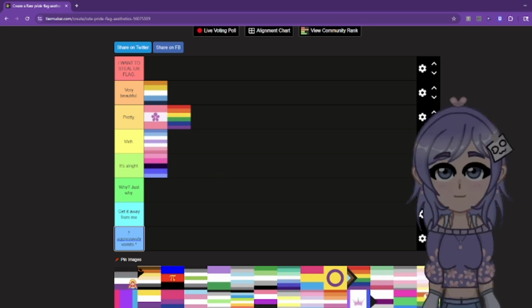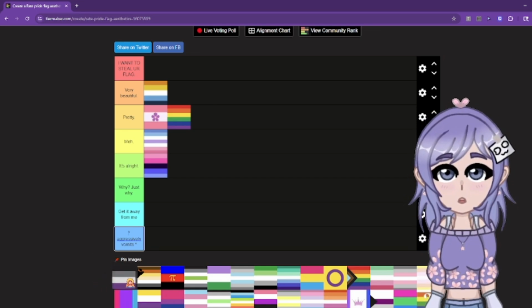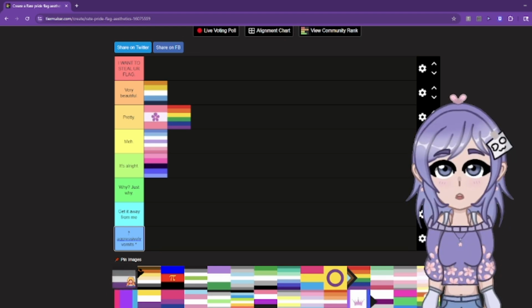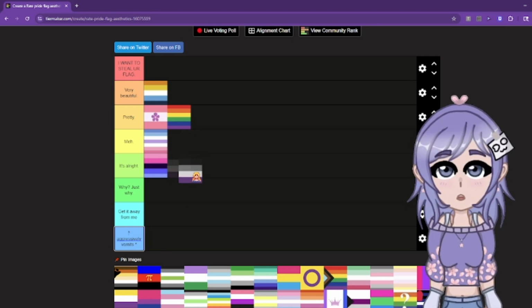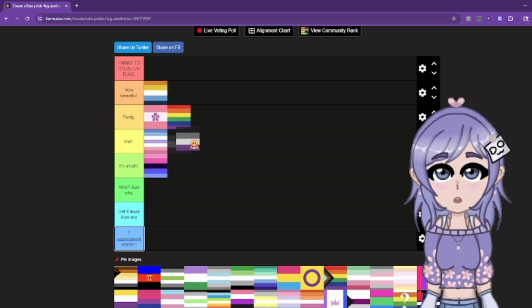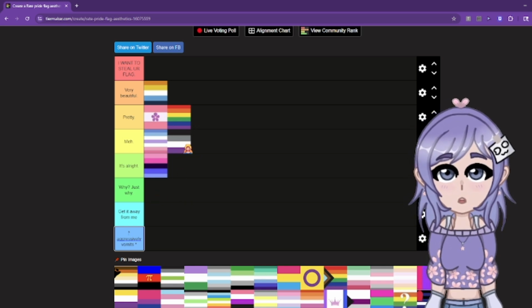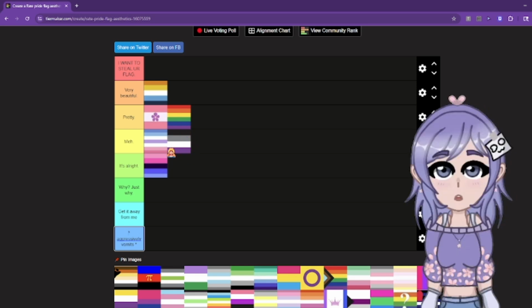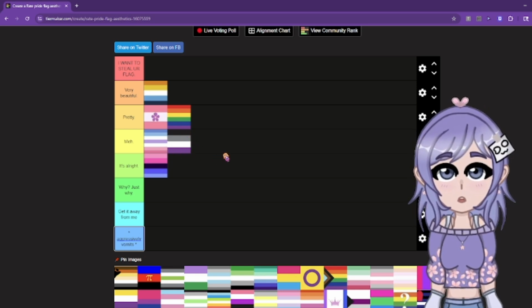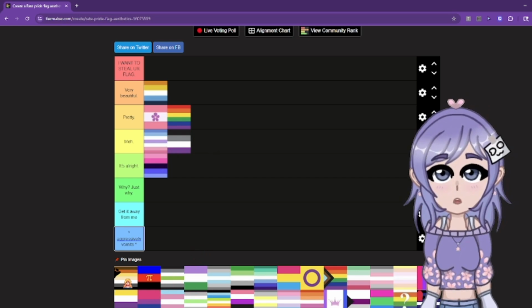Alright. Now we're moving on to the asexual flag, aka Ace. Okay, so I think with this one, I do also like it, but I don't know. I feel like the colors could be a bit more appealing together. So I think I'll put it here. I think it looks great, but I'm not crazy for it, you know? Especially because, without the purple, it's basically like a grayscale flag as well. And if anything, I could probably say the same about the other one, but I won't right now.